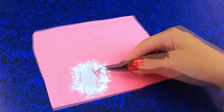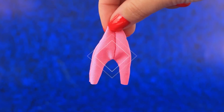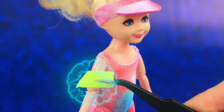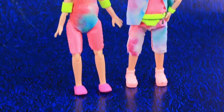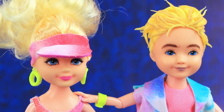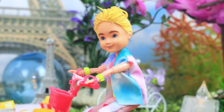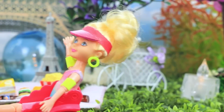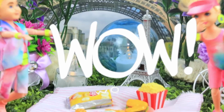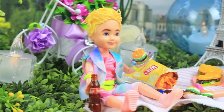On a pink fabric, trace new patterns. Sew the work pieces into leggings. Let's add a bodysuit. Ken and Barbie became older, but they still are inseparable. Ken decided to make a surprise for Barbie. Voila, a picnic. Wow, that was a great idea.